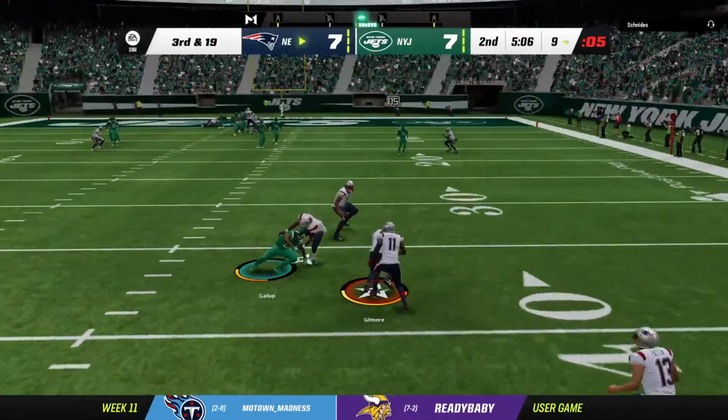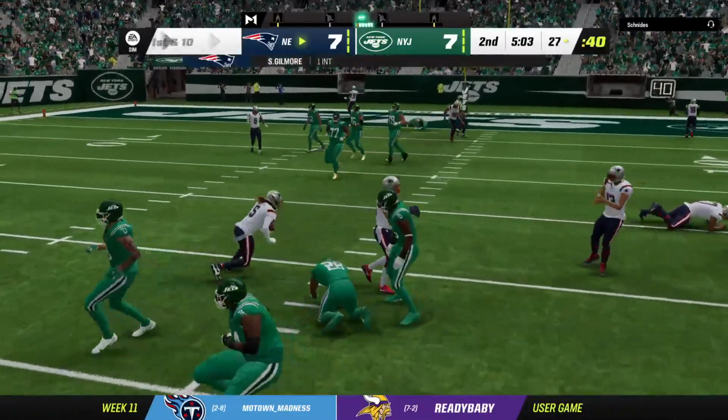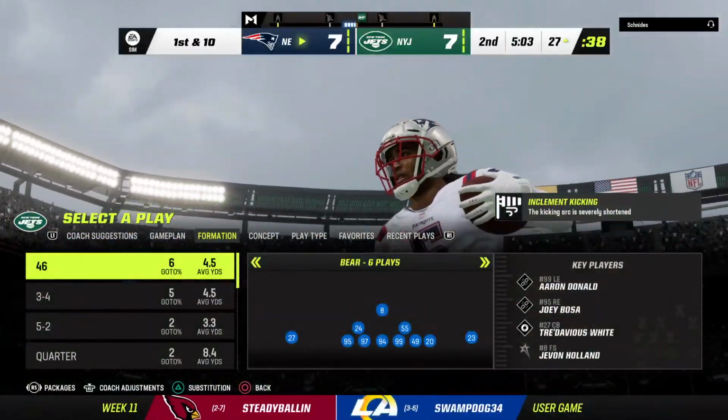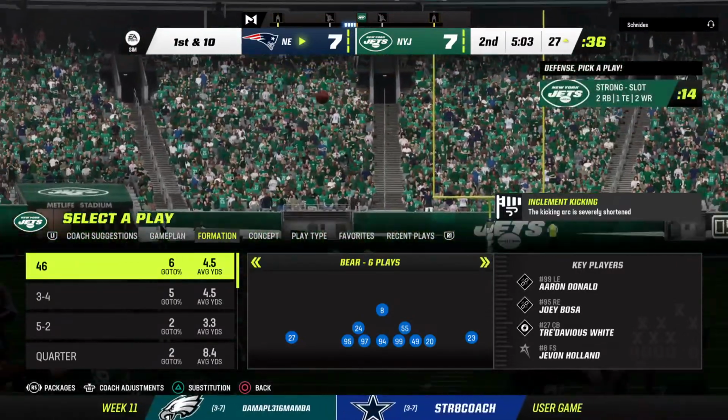Oh, that's into double coverage and intercepted. Picked off by Stephon Gilmore. And the Patriots are going to take possession of the football. They exited the pocket trying to improvise. That was a tough throw, and unfortunately, it wound up in the wrong pair of hands.